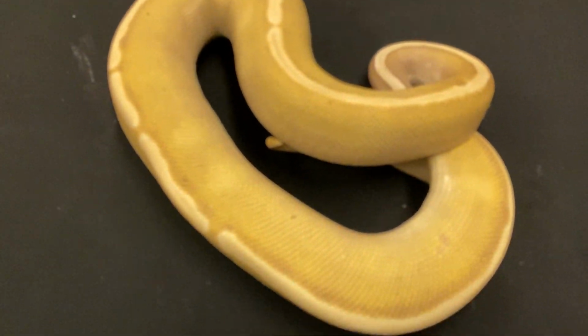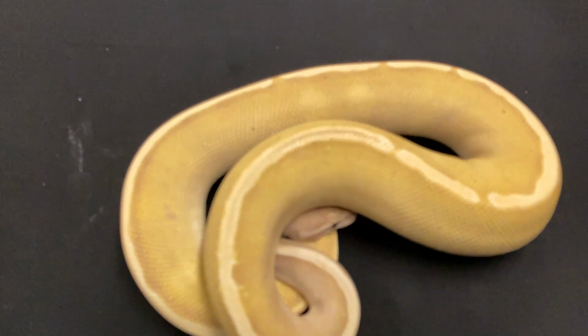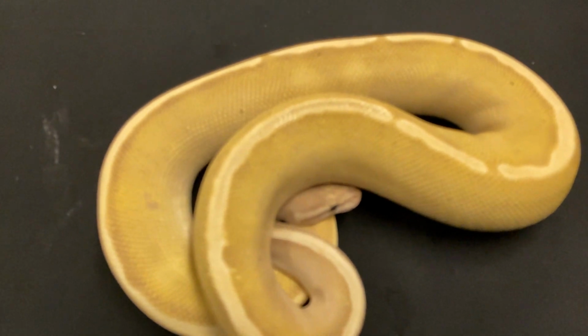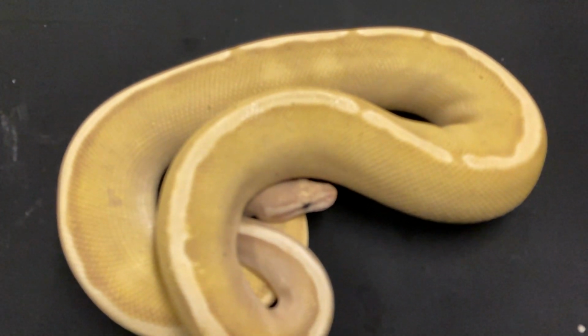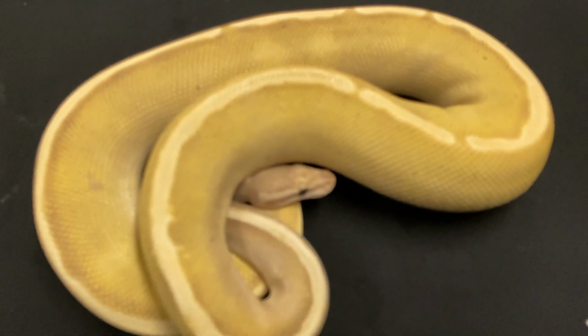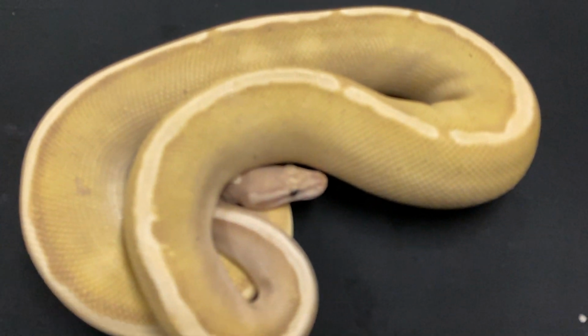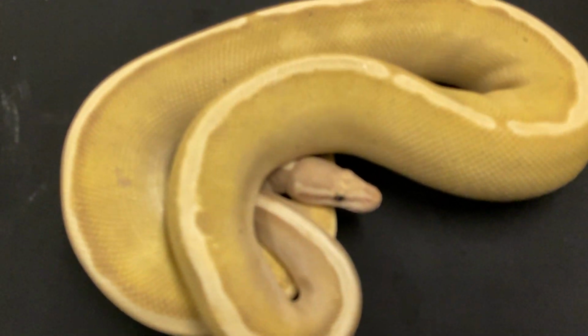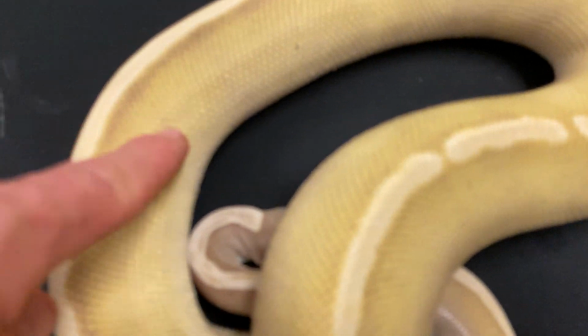All right, I wanted to show you this gorgeous, gorgeous mama here. I just cleaned her off a little bit. First of all, GHI Mojave is probably one of my favorite combos. When you throw a banana in there, it turns purple. It's not quite the purple it was when it was born. You can see it on the head, it's still purple, but the whole body was purple when it was born.